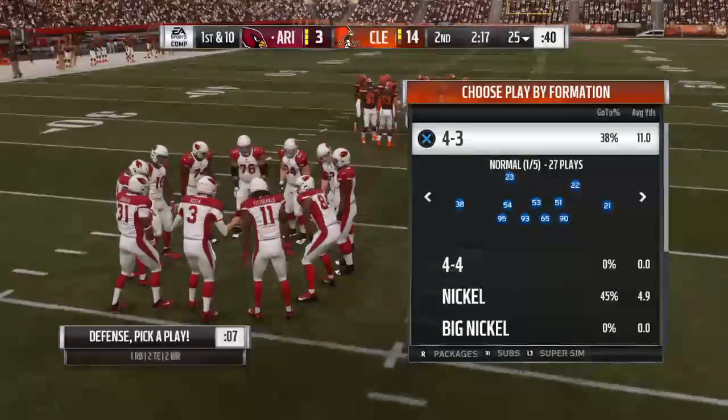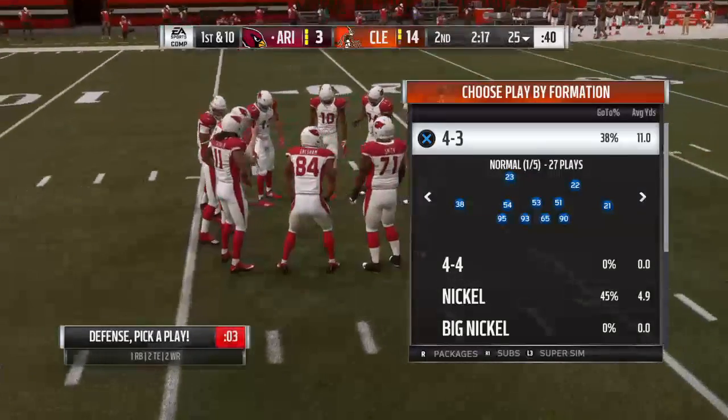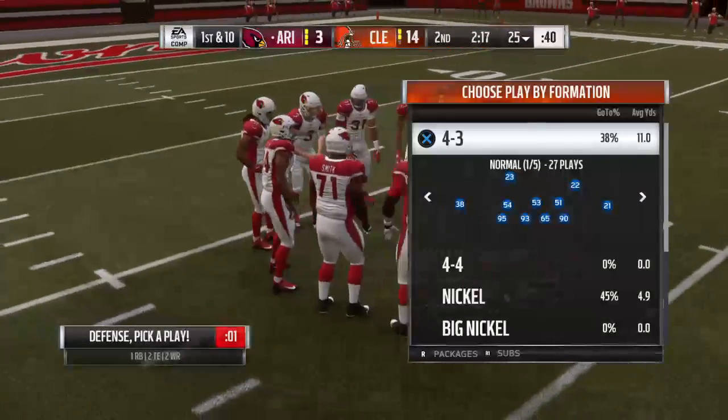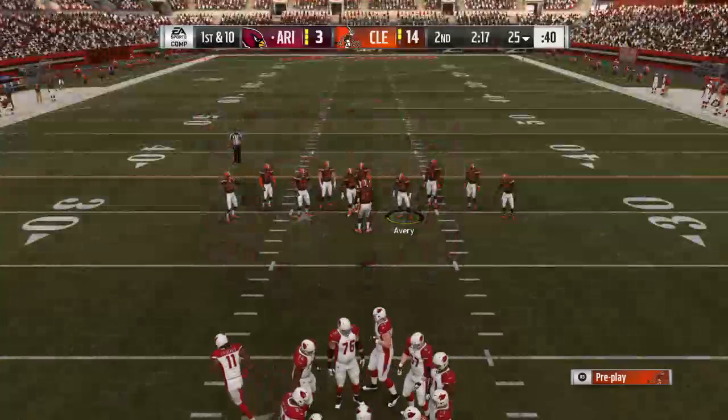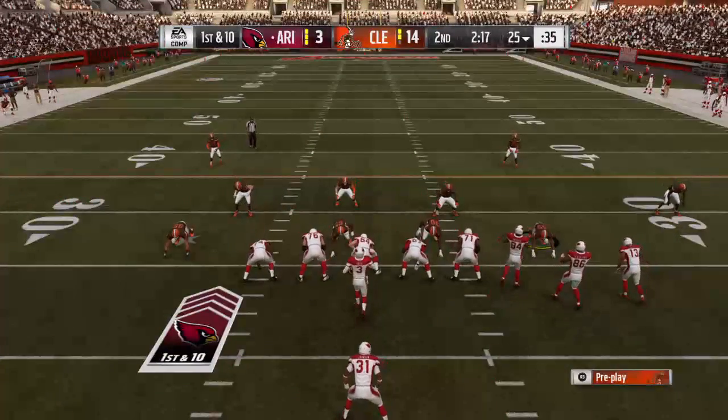Because once they threw the interception and finished off the drive, that does them no good to go back and say, well, you know, we had a good one going. Finish things off. That's the only way you can get it done. Rosen and the Cardinals take over with a 1st and 10.